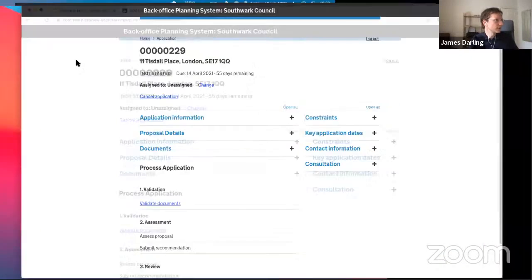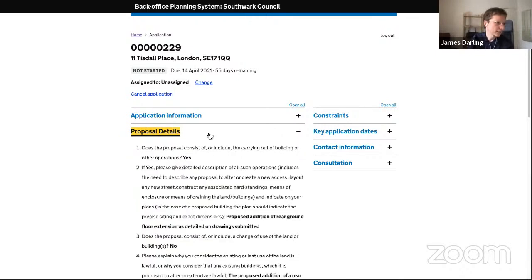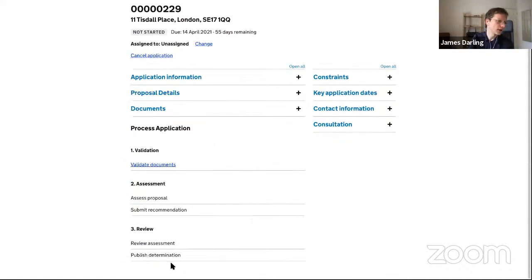So if we can see this, okay. This is the new, slightly tweaked application show page. We've moved some things into the header here. So you can see the documents are here and the proposal details are here, and they'll always be there, so they're in a similar place. We've also redesigned this, so it's now a consistent page. Before, it was slightly changing depending on whether you're an assessor or a viewer or what state the application is in. It's now very consistent.